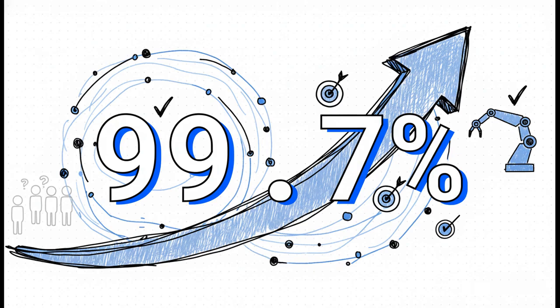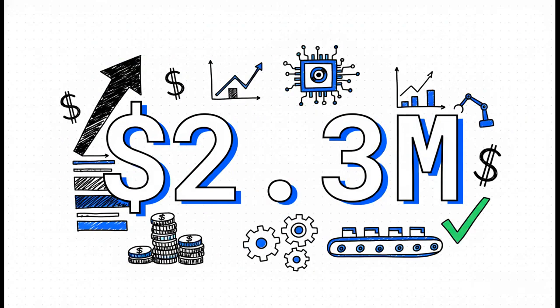This isn't a small improvement we're seeing. It's a revolutionary leap. And a leap like that, well, it has a huge impact on the bottom line. In just one real-world case from a factory, that incredible accuracy meant they saved over $2 million a year. Why? Because they weren't shipping out faulty products anymore. This is where AI stops being this abstract idea and starts making a massive, tangible difference.